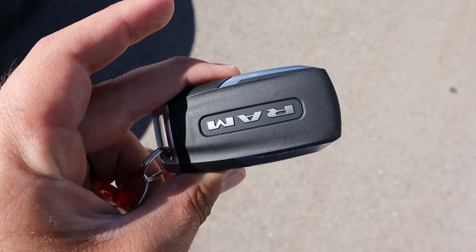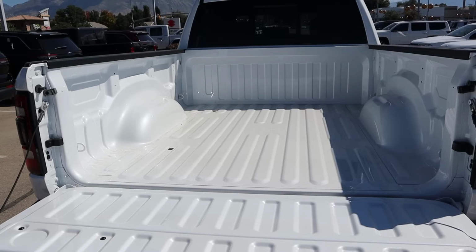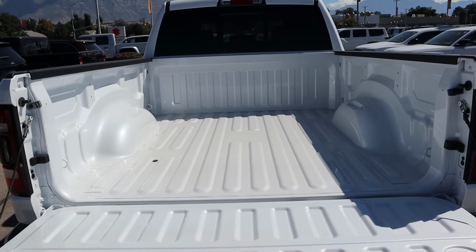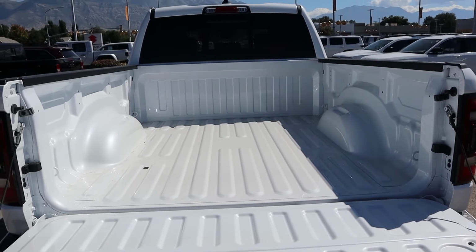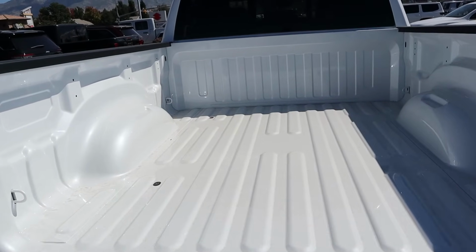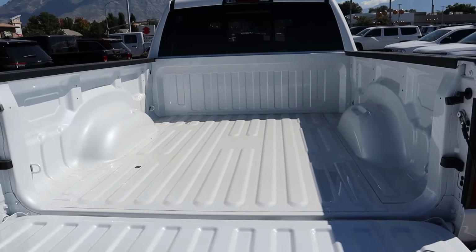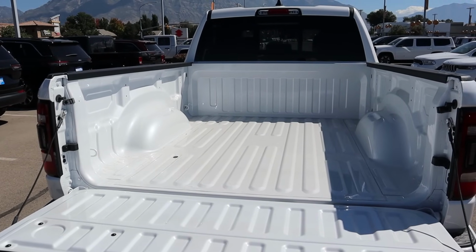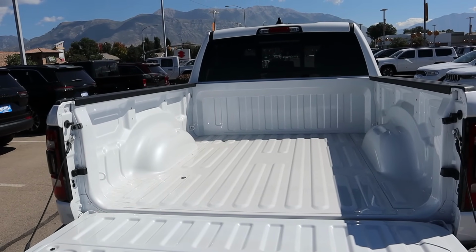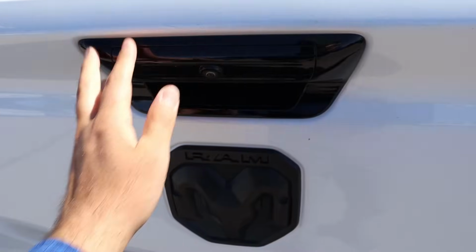Now popping into the bed area, it looks like this one has the 6'4" box, which you usually don't see. You usually see the 5'7" box on most of these Laramie crew cabs. But anyways, tons of storage space. Obviously, this one doesn't happen to have any of the bed options like LED lights or anything like that. But you can add stuff like spray-in bed liner, and you can even add LED lights after the fact, which is kind of interesting. But there you go. When you lift this up, you'll notice it's pretty dang light.